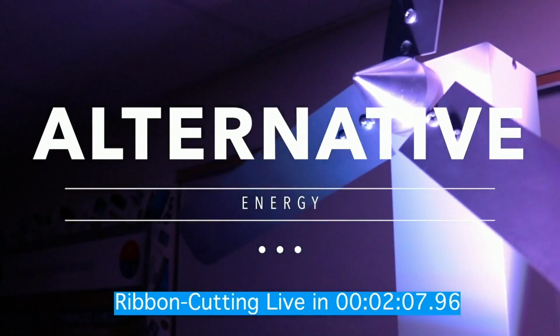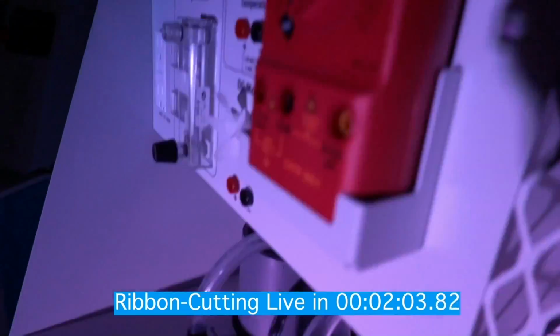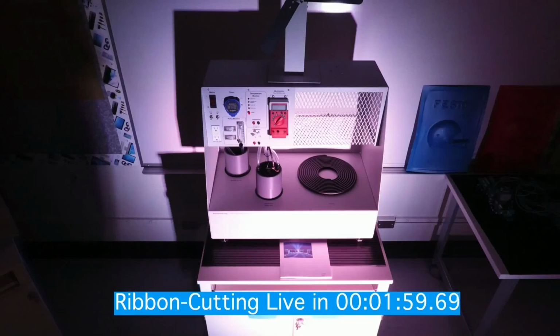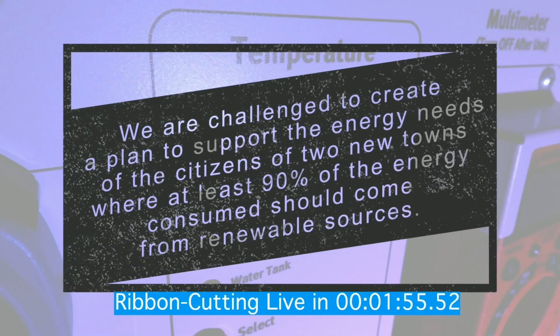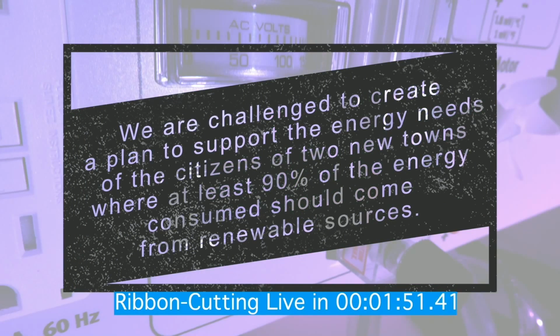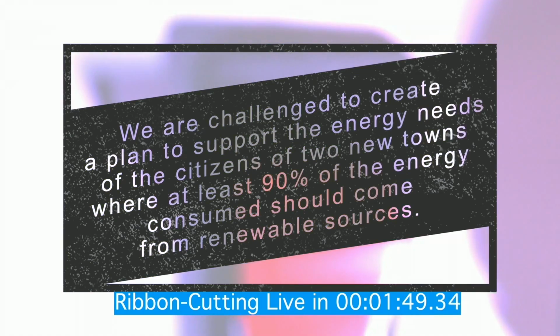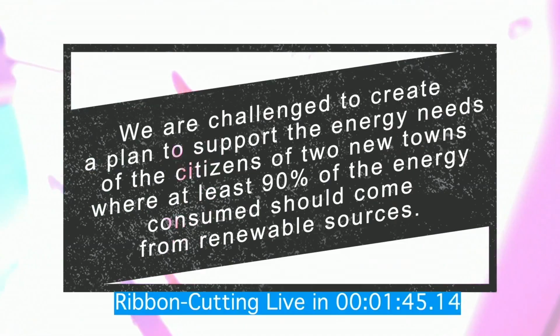Alternative energy. We will learn the basic skills needed to work with different energy sources considered to be alternatives to our current dependence on non-renewable fossil fuels. As alternative energy engineers working in response to a request from a city planner who is building new communities in 2 different locations, we are challenged to create a plan to support the energy needs of the citizens of the 2 new towns where at least 90% of the energy consumed should come from renewable sources.